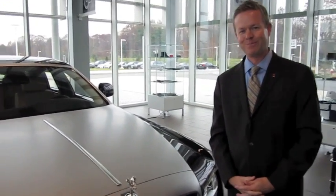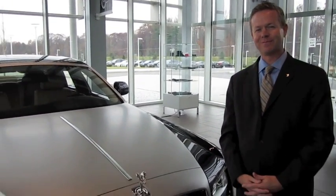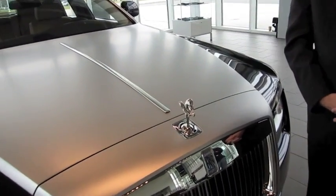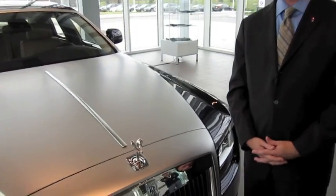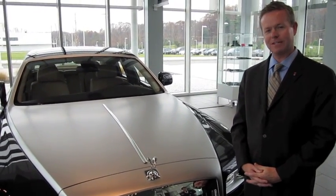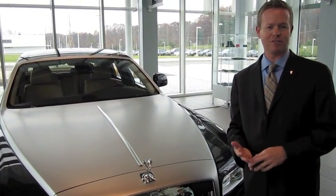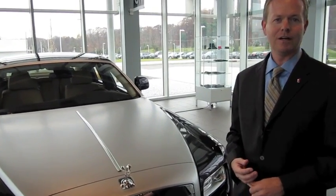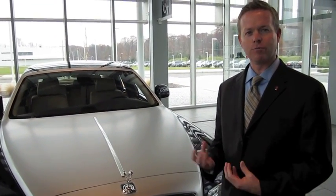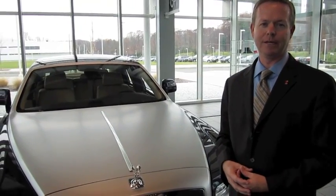Now what if I was some really rich sheikh from Saudi Arabia and I wanted a crystal clear version of the Spirit of Ecstasy? How customized can we get on these Rolls cars? Well, we offer the Spirit of Ecstasy in a number of different finishes. It comes in sterling silver, 24 karat gold, or a new clear version with an LED so that it lights up at night. Very nice.